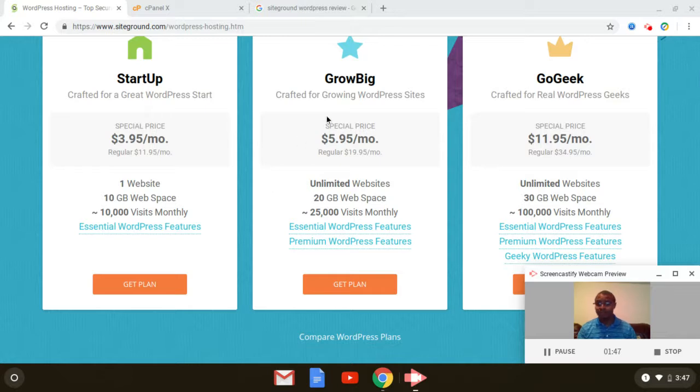The GrowBig plan, which is the one that I have, that I've had for the 14 months that I've been hosting with them, allows for unlimited websites. And that's really why I got started with SiteGround, because this plan allows me to create unlimited websites for the amount of space and also visitors that I was looking to host when I got started with them.